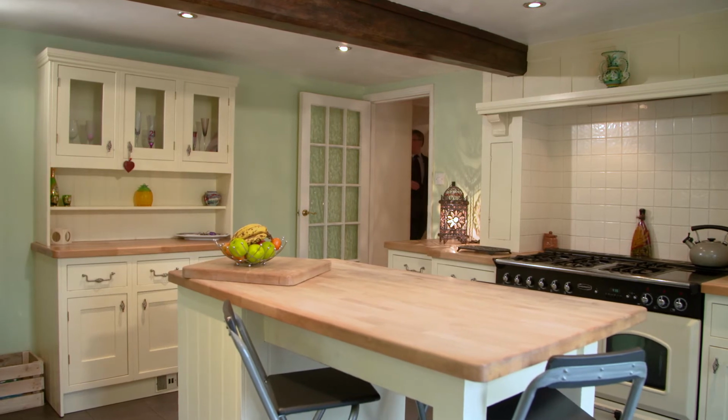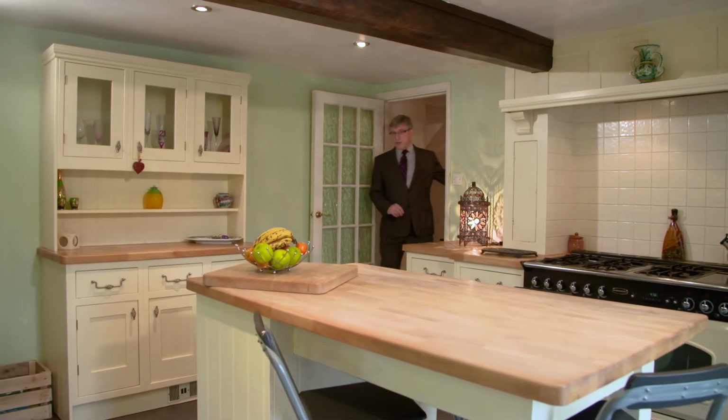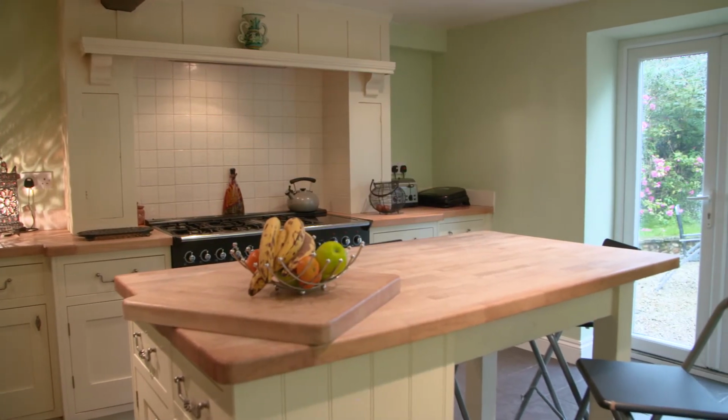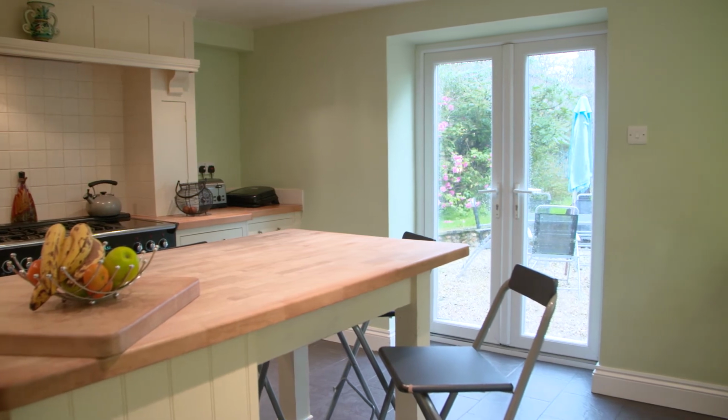So back through the hall, you've got dining room on my right and study on my left, complete with cloakroom. And into the kitchen, a lovely kitchen. You've got shaker units here, nice wooden work surfaces, a lovely island in the middle, which doesn't actually take up too much of the space in the room. And opening onto the rear garden there, which is a lovely aspect you've got to this particular room.